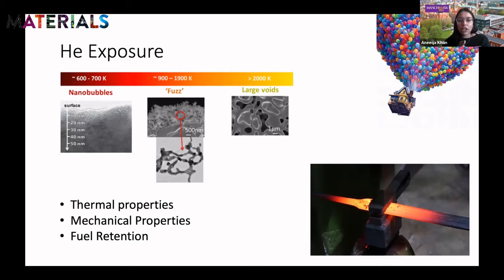Although generating such defects within a fusion reactor might be problematic, if the fuzz fell off or produced dust within the reactor, it might cause erosion and things like that. Due to its unique properties, it might have beneficial impacts in other industries, which is something I think is very interesting about material science. When something might be problematic for one industry, like the fusion industry, it might be useful for other things. This fuzz is being explored for photocatalysis, solar panels, gas sensors and things like that.